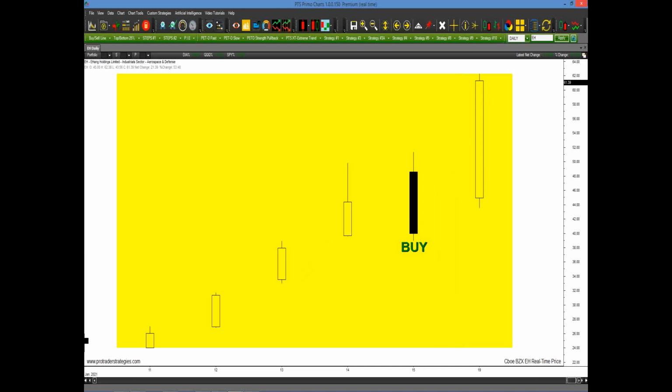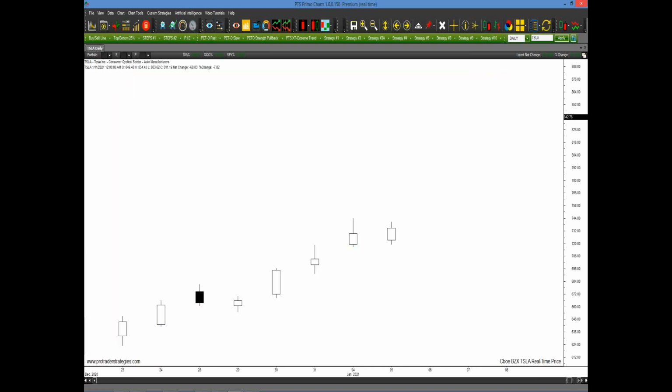It's the same way with trading. I'm here to show you high probability setups. If you purchase the calls, that's great. If you purchase a spread, that's fine. If you decide to buy the actual stock, that's fine too. Remember, it's your decision. Let's look at the next stock here, Tesla.